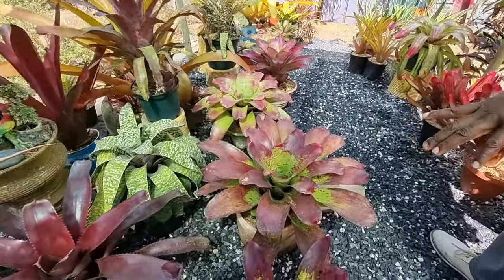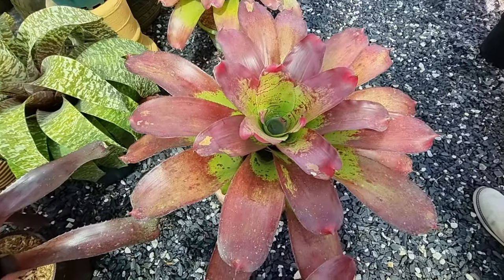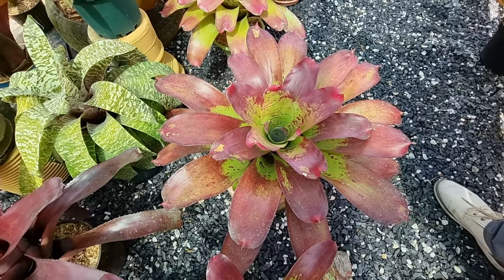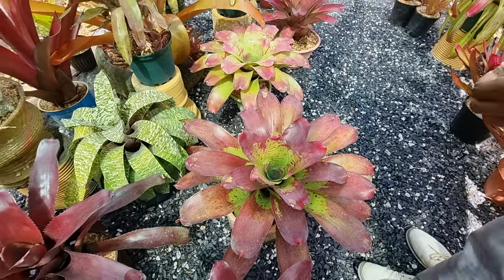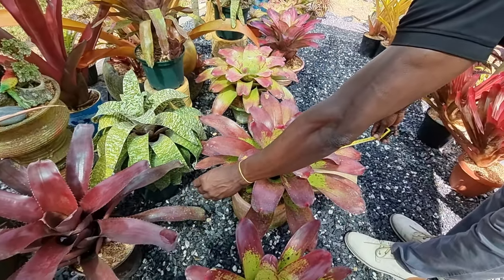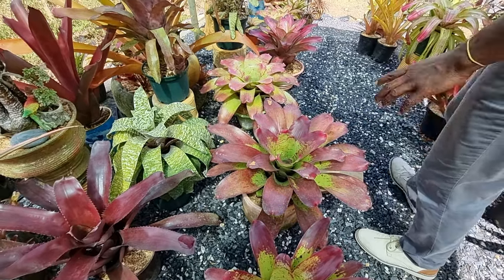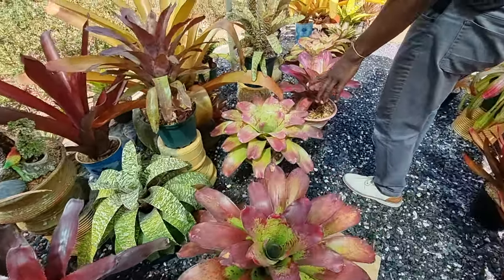Candy apple, another commercial. This is a full sun plant and it does well in landscaping. Guys, especially for the newbies, you all could go out and try and get some candy apple. Look how big this plant is. 2 feet wide. You harness without the variegation.